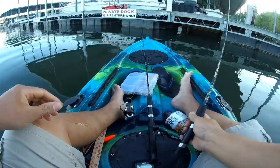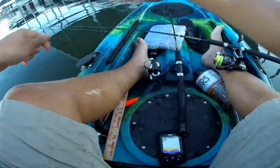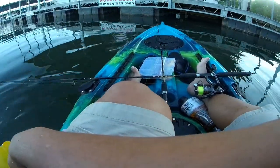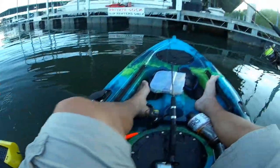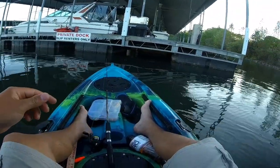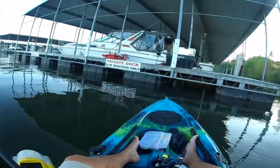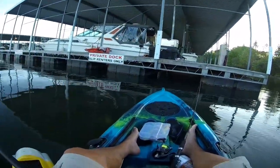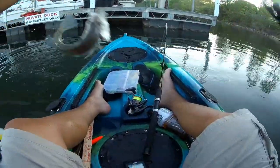I think they're hitting now because of the time of the day here. See if I can drop back down here. I was here earlier and they just wouldn't bite. Seems like they're active now. Let's try that. Oh, he's still on there. He was on there. He just stopped fighting. Two back to back.